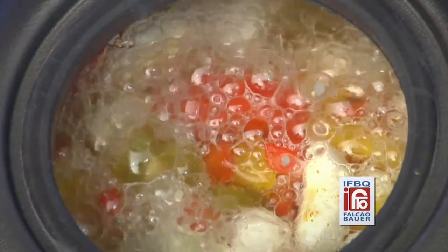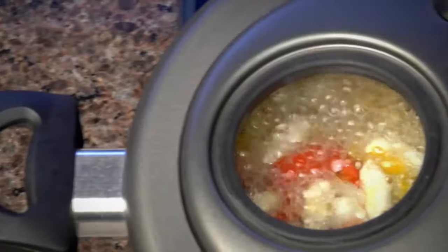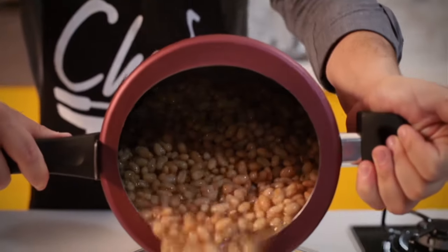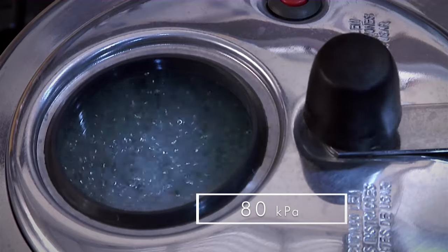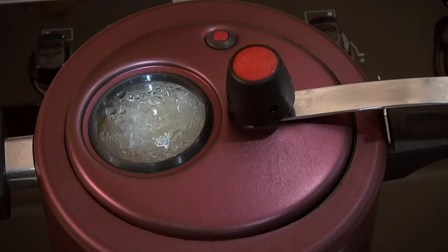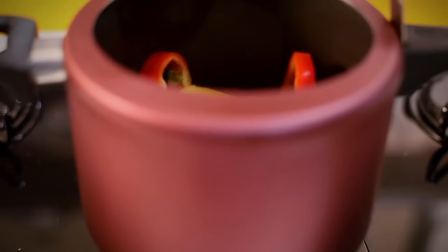It's been tested and approved by the Falcão Bauer Laboratories and approved by the Abrace, organ accredited by the Inmetro. To cook even faster, it works with 80 kPa of pressure.